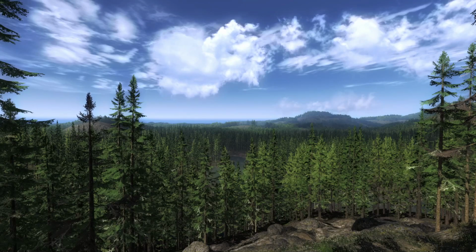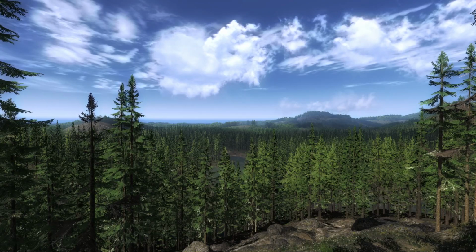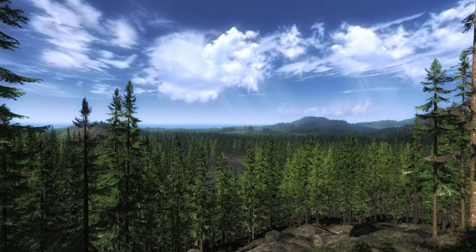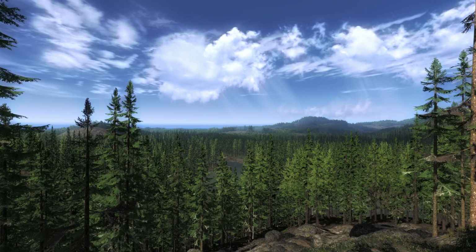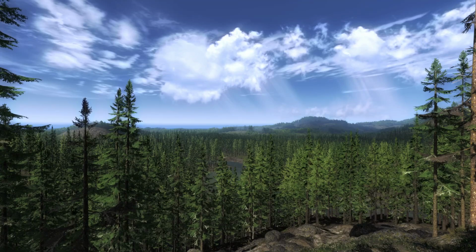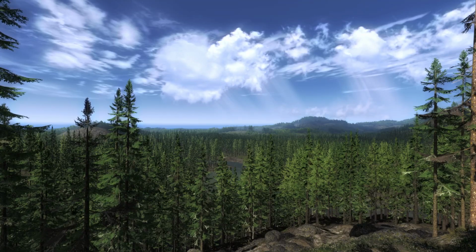Man, it's a beautiful sight out here in Redfeather, though. Look at that distance and the vista, vast field of trees, and the clouds puffy in the sky. Man, it's beautiful. I love it. I love it so much.